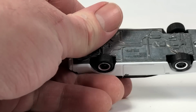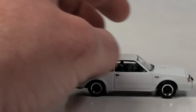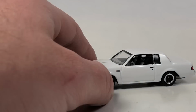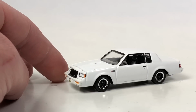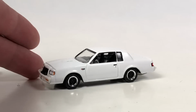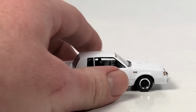So this tooling on the base of it is printed with Johnny Lightning, and it came out in the Racing Champions line. Now, I know it was used in Racing Champions back in the day as well. So again, I'm still confused over that. Obviously, they were owned by the same company, so the toolings were used under both brands. And obviously, we're going to see them in both brands today because I've got two Johnny Lightnings that we're going to take a look at after this one. But I do really like this one. It does look really nice in this white.